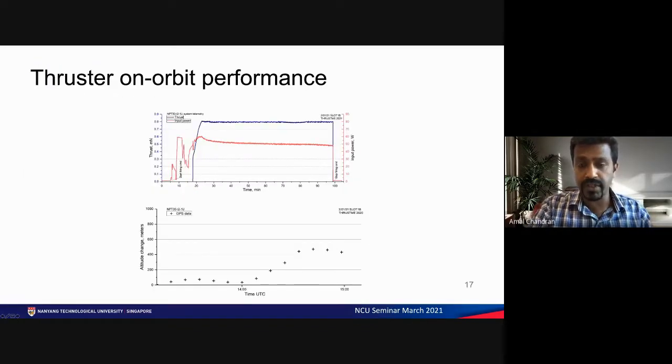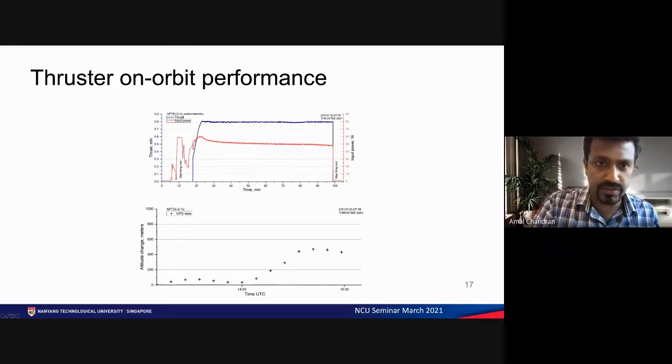So the on-orbit performance, as I mentioned, they have actually flown the thruster, and you can see that they've achieved about 0.8 millinewtons of thrust during their firing phase. This is measured on orbit and gave us a lot of confidence just before the flight delivery. And this is from GPS, how the altitude has been changed during this firing phase. They fired for about a couple of hours, and the altitude increased by about 400-500 meters. So it's been shown to work, which is great news.